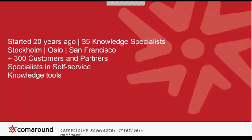Great. Thanks, Ben. Again, ComAround is a fantastic organization. We started in Stockholm, Sweden back in the mid-90s as a computer training company when people were just starting to use maybe Windows 3.1, Windows 95. And in those days, we created knowledge in a book format. And today we've morphed to a company that has 300 plus customers. We have our headquarters in Stockholm, also an office in Oslo, Norway, and our U.S. headquarters here in the San Francisco Bay Area.